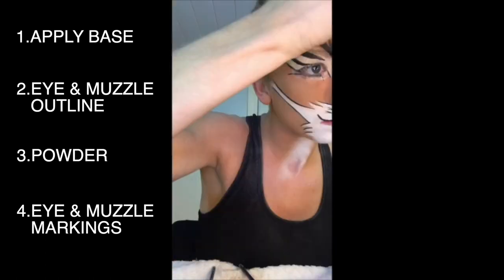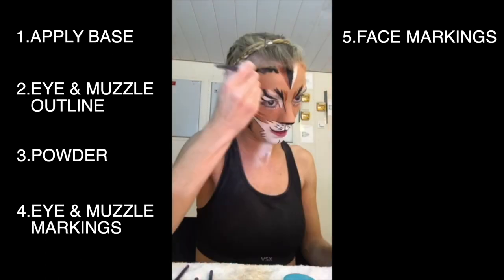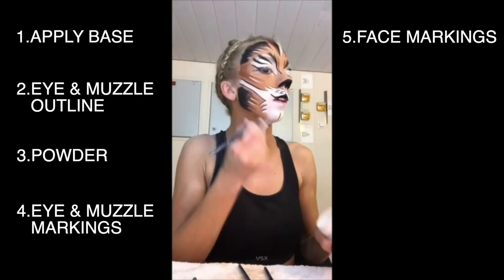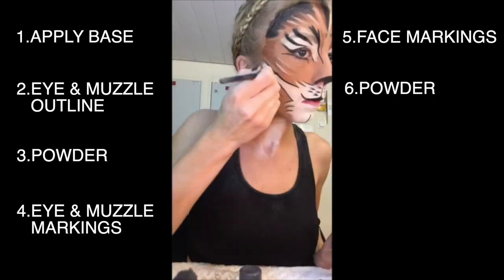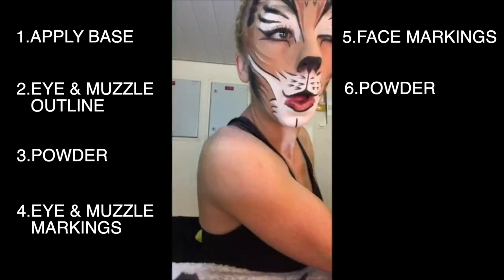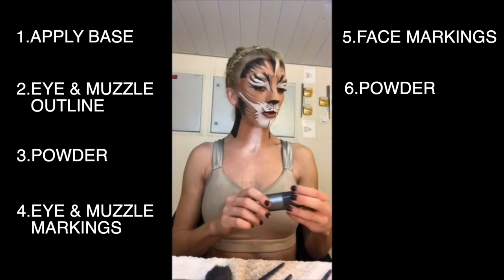Once that was done, we would move on to the markings around our face, which we would use black all the way around the edges, a terracotta colour and white. And again, once that's done, we powder. So much powdering involved to make sure that it sets nicely. So when you sweat, which you do, it doesn't move.